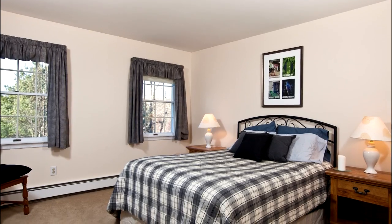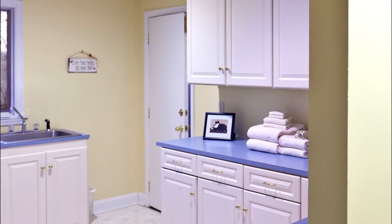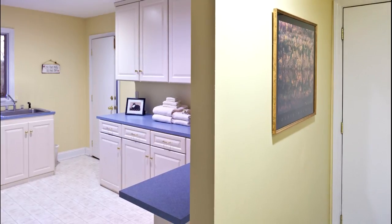Spacious bedrooms, a cedar closet, and tons of storage space, plus a mudroom, an oversized laundry room with a laundry chute and hidden ironing board, make light work of housekeeping.